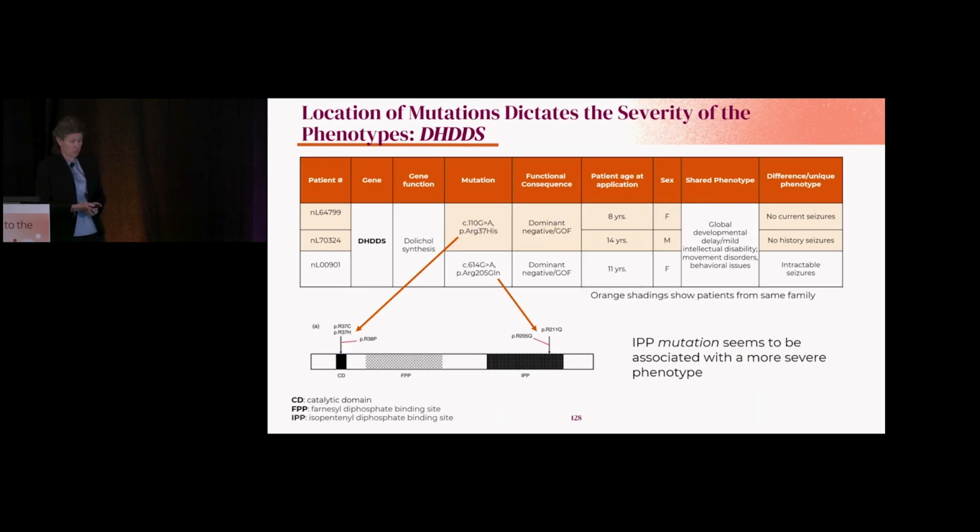So the other gene I just wanted to touch upon quickly is mutations in DHDDS. We have accepted 3 patients with mutations in that gene. 2 are siblings, and 1 is an unrelated patient. DHDDS is involved in dolichol synthesis. Dolichol is expressed ubiquitously, so it's not surprising that it can wreak havoc in these patients. The first 2 patients have a mutation in the catalytic domain, whereas the 3rd patient has a mutation in the isopentyl diphosphate binding site. Normally one would expect that mutations in the catalytic domain, which is a highly conserved area, would lead to more severe phenotypes.